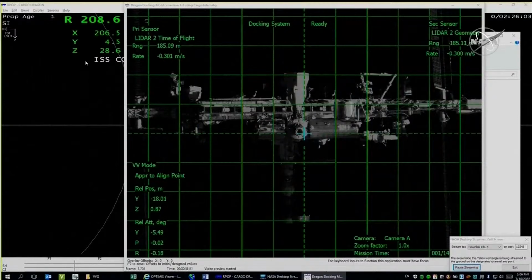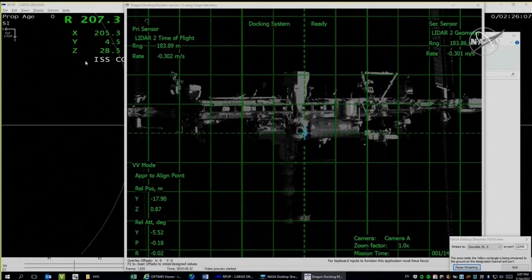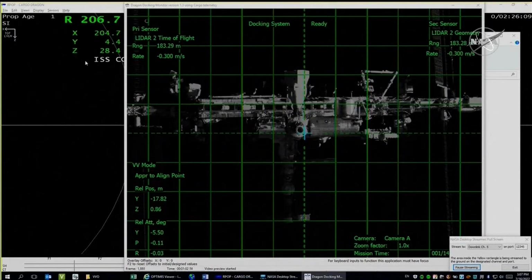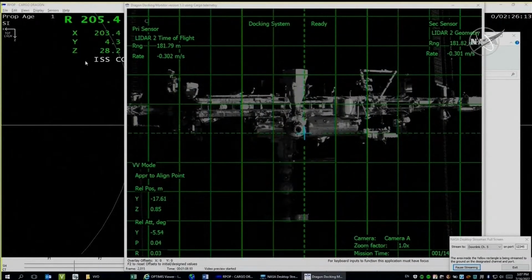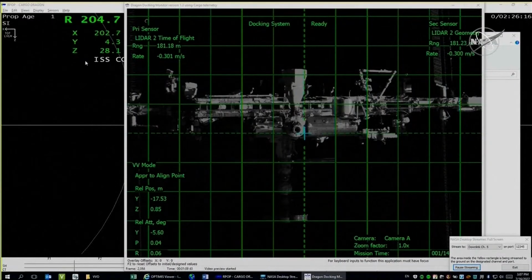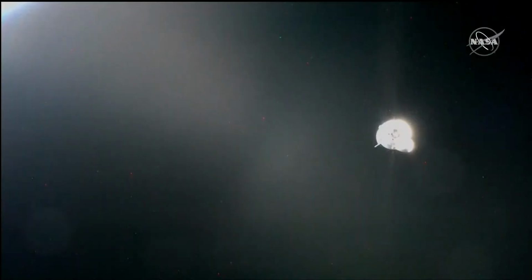Getting great video from the Dragon through that common communications for visiting vehicle, or C2V2, a connection between the Dragon vehicle and the International Space Station that's providing that linked video directly from Dragon to the International Space Station. So we're pushing in. We're a little under 180 meters at this point.